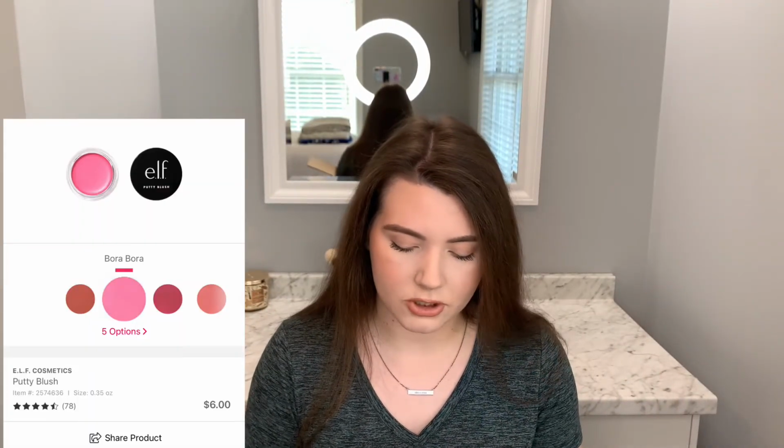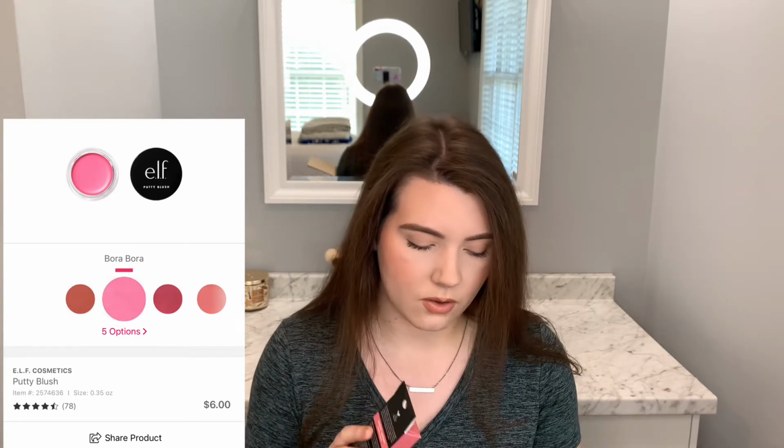Then I got two of the e.l.f. Putty blushes. These are newer. I got Tahiti, which I'm hoping will work for me. Oh, okay. It's not as dark as it looks in the box. The box is red, so I'm like, did I get a red blush? But it's definitely a lot more pinky mauve than it looks in there. So I got Tahiti and I got Bora Bora.